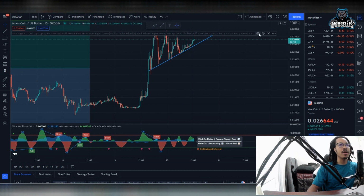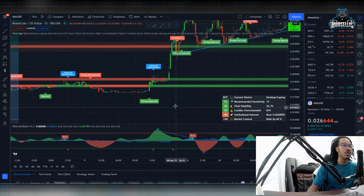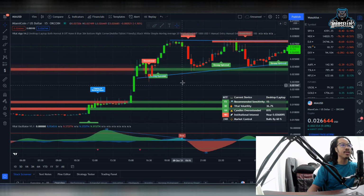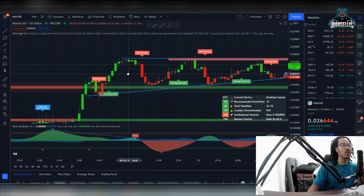Now, if we go ahead and look at these trading signals, watch what we have here. These trading signals tell us exactly when we're about to have a reversal. We were on a strong uptrend, and it says, look, we're about to have a reversal. We're about to go all the way up here to our next supply and demand area. So that's exactly what we did. And then, the second we broke out of it, we went on a little bit of a downtrend, but then we went right back in on a strong uptrend.